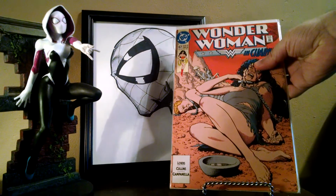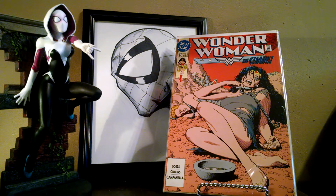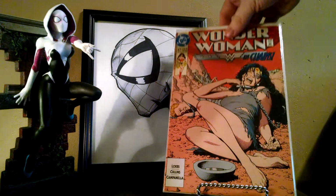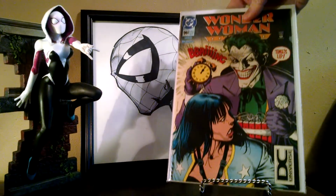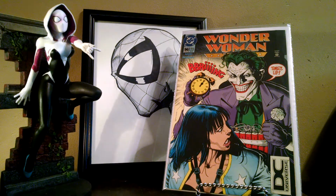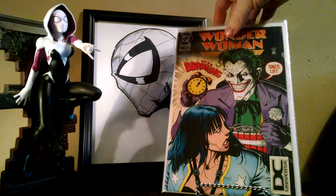This one's really cool. Wonder Woman 67. If you like bondage covers, just a great Bolin cover. It's like a $5 to $10 book, depending on the day. Wonder Woman 96. This is the rare DC Universe variant cover. This is like a $15 to $20 book. Another Bolin cover, just a really cool Joker.